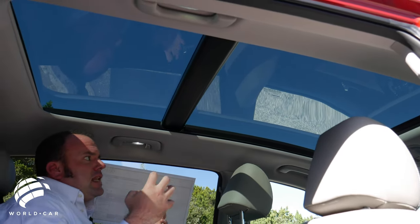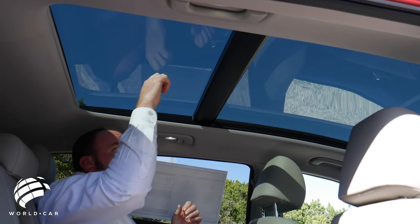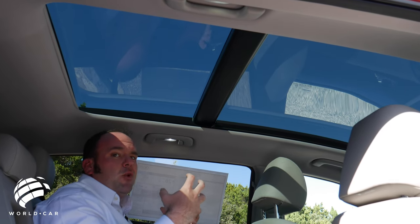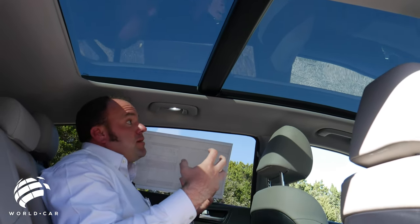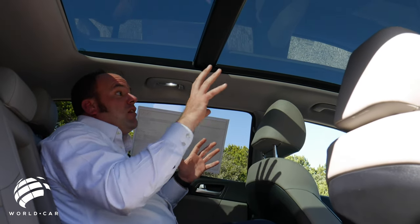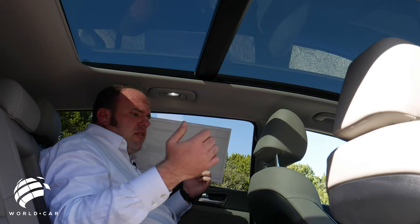It adds a lot of nice ambient light into the cabin, but the way that it's tinted, it's not blaring down on top of you. So if you like that nice open look and feel, but you don't want all the extra heat and light that comes with it, this is just absolutely perfect. I think it really opens everything up, so it feels a lot more spacious inside here. Other than that, pretty typical.